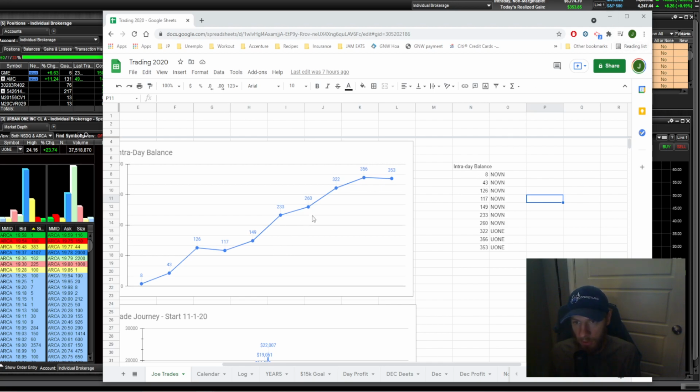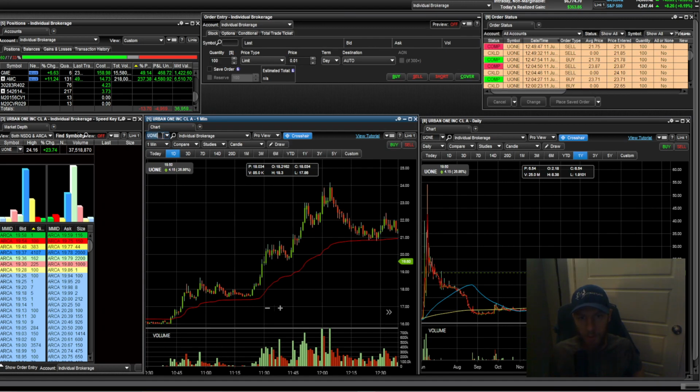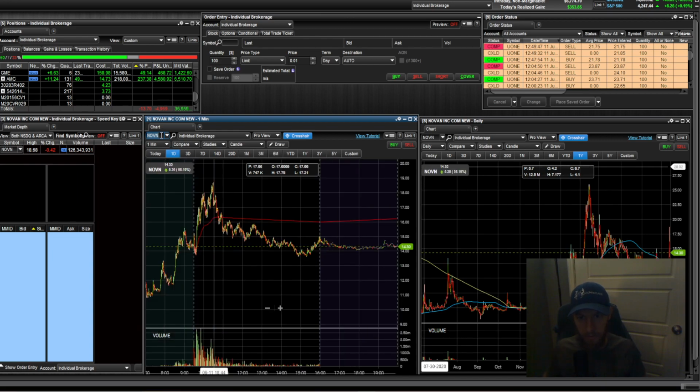Now, as far as my progress went, yesterday I had 100% accuracy, which was quite impressive for myself. So, really liked the performance yesterday, and today's was pretty close to it. I did have one or two red trades, but that was about it. So, very happy with the performance. And so I'll show you guys how I traded everything today. So let's go to NOVN first.